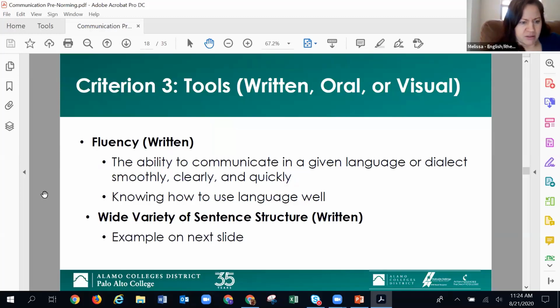So we get down to the third component of written communication on the rubric, and it says tools. The student uses communication tools appropriately and skillfully for academic and professional contexts. And then the breakout bullets in the aspirational column say that the student uses language that skillfully communicates meaning to readers with clarity and fluency. And then it says virtually error-free. The second bullet point says uses a wide variety of sentence structures, excellent word usage, spelling, grammar, and punctuation.